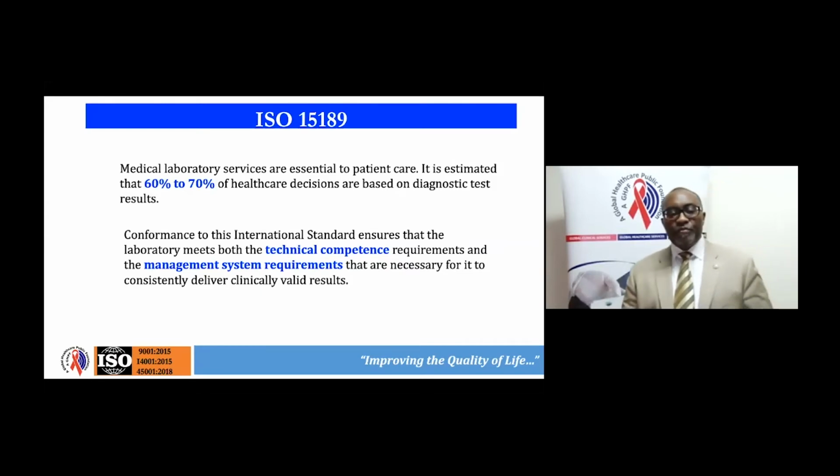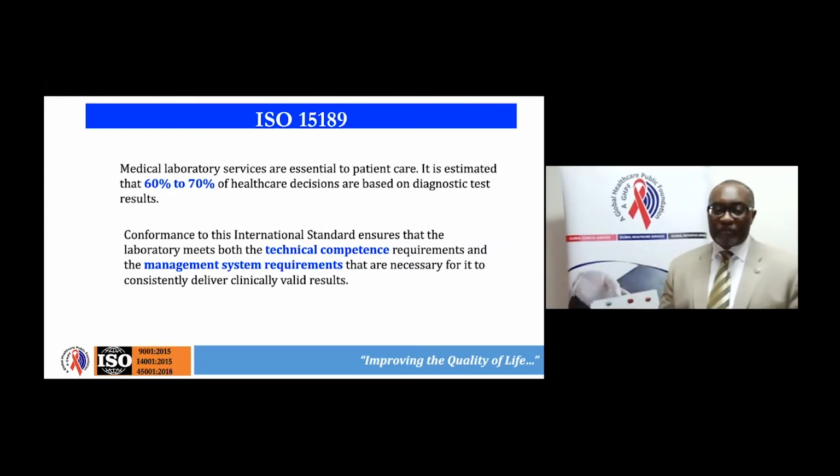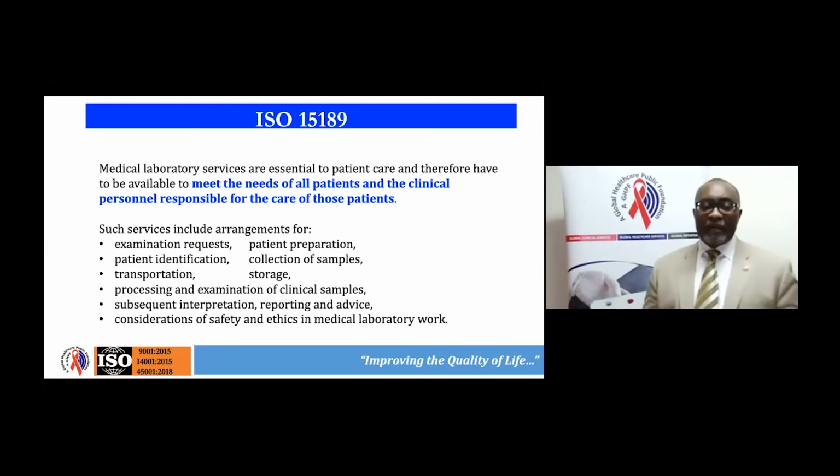And if you can do both and you meet both with few non-conformities, then what you actually ensure is consistently delivering clinically valid results. And clinically valid results are really important to ensure that patient care is actually looked at. And this standard primarily is made and tailored to meet the needs of all patients, and the clinical personnel responsible for the care of those patients.